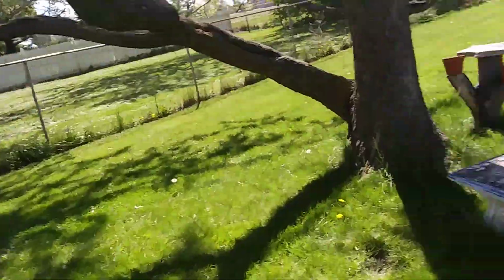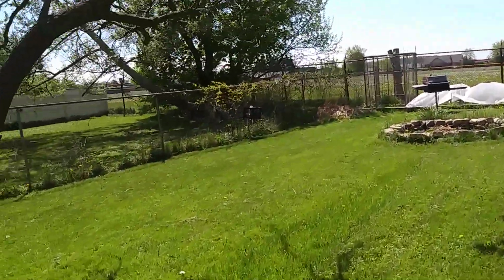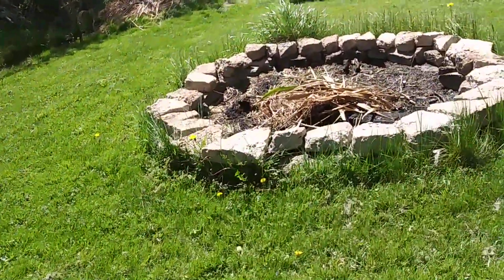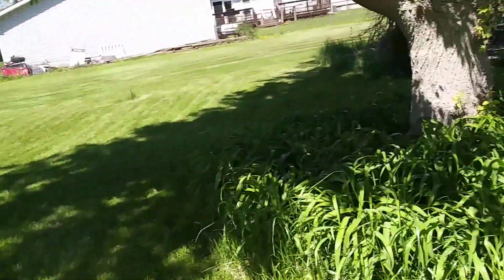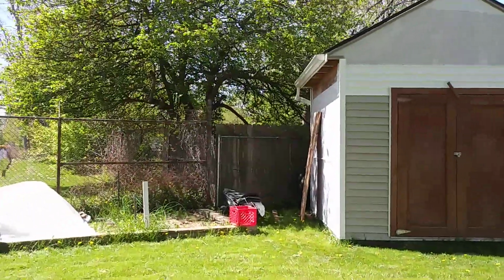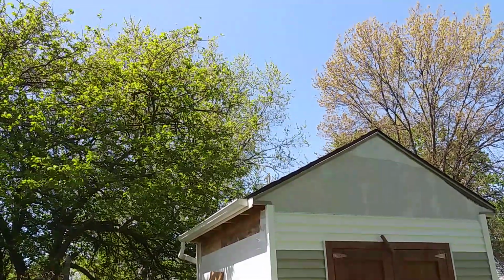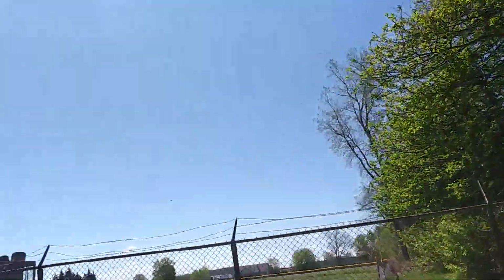Little tree house, put that in there. Tree squirrel nest. And we have a fire pit here for burning all the things and enjoying once in a while. Planning on getting back here and doing some whipping, trimming. I've done the mowing, so everything's pretty nice. 10 by 10 shed. Still have to finish the siding on this side of it, the left side, and up at the peak of that dormer there, or the gable end.